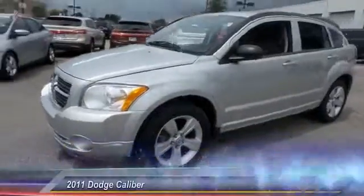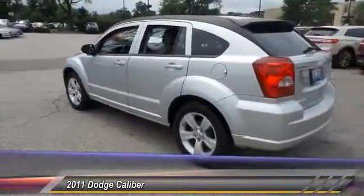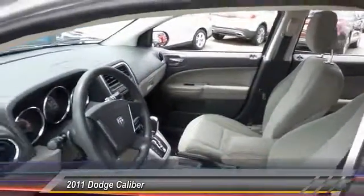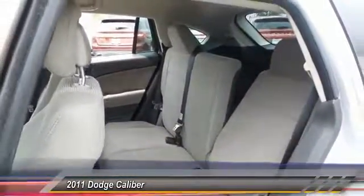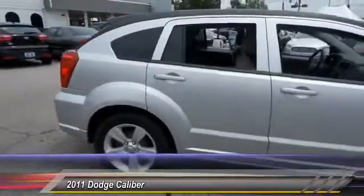The 2011 Dodge Caliber. The Dodge Caliber is unique inside and out. Its sassy, smart exterior styling combines with numerous clever interior features, such as a flip-out iPod holder and a chilled glove box compartment. You'll love the smoothness of the transmission and the quietness of the cabin. A joy to drive. And is priced below $10,000.